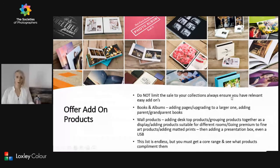For studios, depending on what your collections have got, you can add prints, you can add extra prints, you can add extra spreads to your books. Same for the albums, add extra spreads to the book at a premium, at an extra cost, and just keep upgrading all the time. So we've got books and albums, so adding pages, upgrading to larger ones, adding parent and grandparent books.